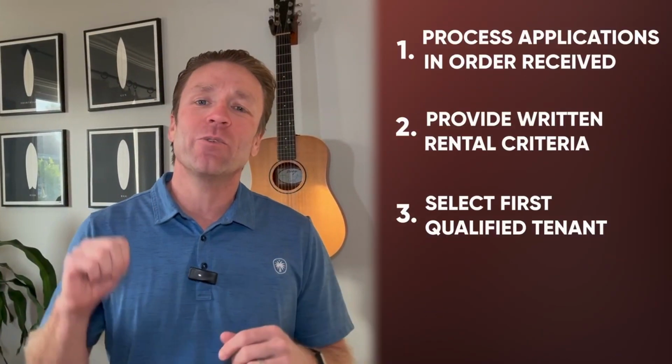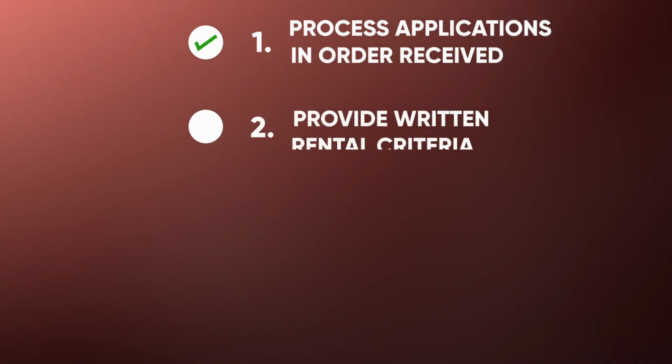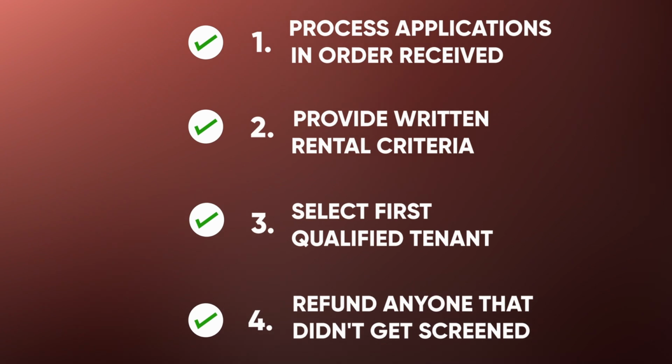The fourth thing you need to do under this option is refund everyone who didn't get screened. So this is pretty straightforward. You shouldn't be keeping anyone's money who applied and you didn't screen. Come on, who's doing this? Just to recap: process in the order it was received, provide your rental screening criteria at the time they apply, select the first qualified tenant, and then refund everyone else you didn't screen. Then you can charge a rental screening fee, okay?